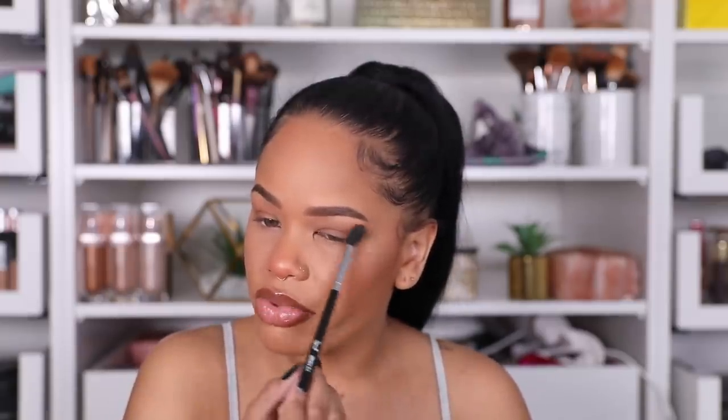If you notice, I didn't put any primer on because I didn't want to be too dark. I want to be very airbrushed looking since we're now going for soft glam. Honestly, I take the shade and kind of contour my nose a little bit. I definitely couldn't contour with that powder I used earlier to bronze. I'm trying to think if I want to add any more.